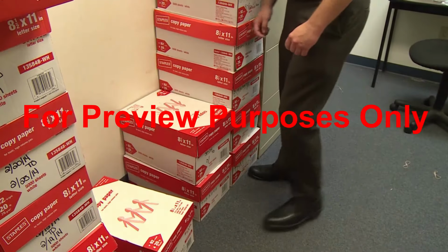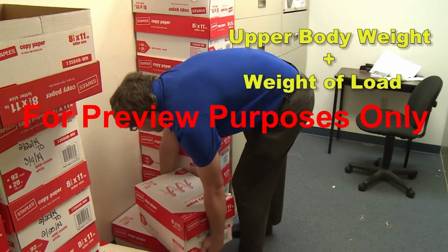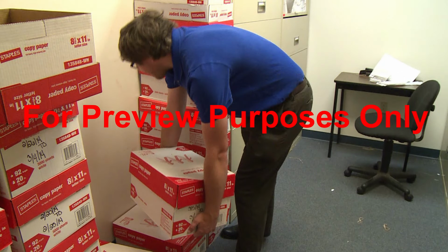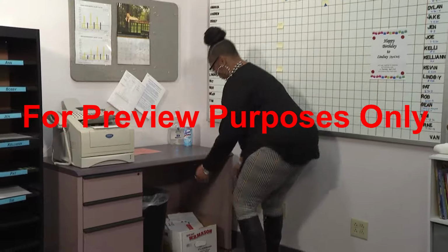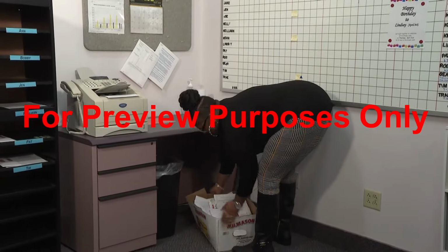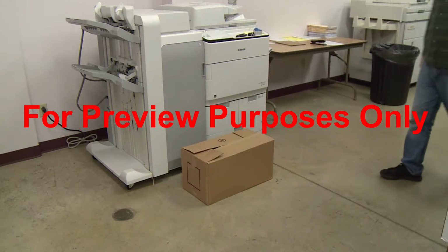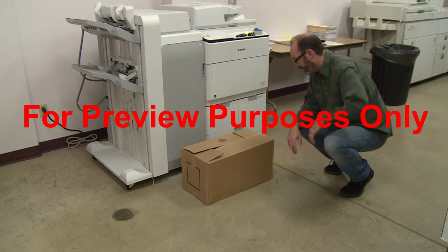Bending at the waist multiplies the weight of your upper body and anything that you pick up and carry by a factor of 10. And all that pressure is focused on the vertebrae in your lumbar spine. So that 30-pound box you're lifting puts an additional 300 pounds of weight on your back. To avoid these problems, remember to think before you lift.